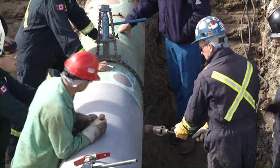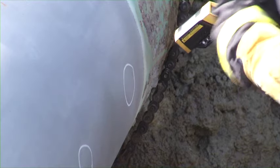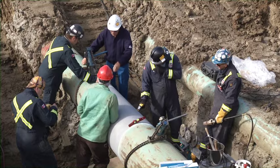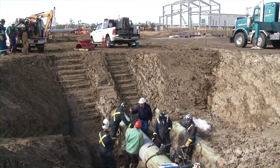Why, you might think, are they applying flame to a pipe carrying flammable hydrocarbons? Well, it's another test. They measure how long it takes for the pipe to cool down, because if the product in the pipe draws away too much heat too fast, that could cause weld cracking.